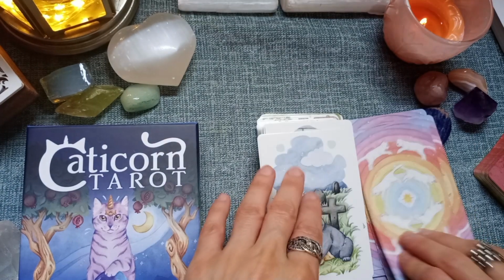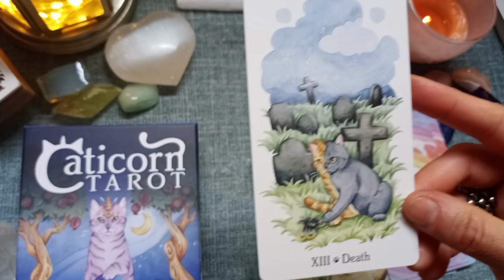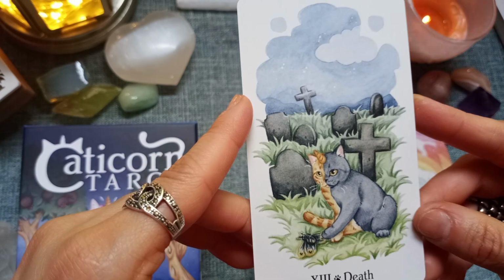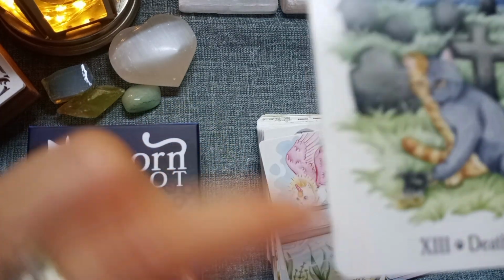I love the fact that it's borderless, although I personally don't mind borders on decks. I'm not one of those people who want to have only borderless decks. I'm fine with a nice border when it suits the artwork of the card. Death, so keeping the paw on a butterfly.